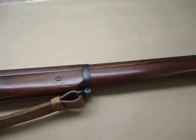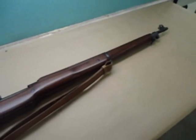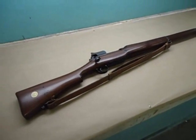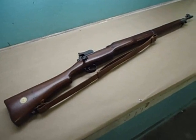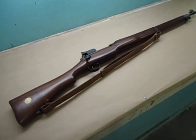So that's about it for this one. I'm going to wrap this puppy up, but it came out really good. I'm very, very happy with the end result, and I'm quite sure that the customer will be pleased with it. So we took it from a pretty nice piece. It wasn't junk, but it wasn't mint. But now it's absolutely showpiece, museum quality, I think.